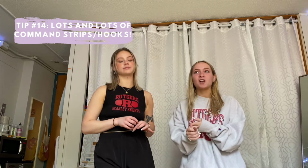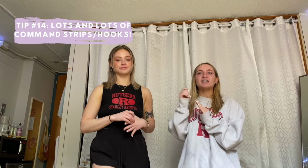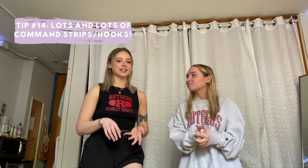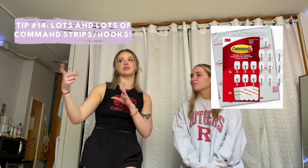Overview of everything that we would recommend and some things that we forgot to talk about. Command hooks and command strips. You're gonna need so much more than you think, especially because you can't nail anything into the wall. So you just have to use as many as you can. And definitely get a variety of different types of command things. We have Velcro, we have tape, we have the white hooks, we have the little metal hooks, we have big hooks, we have small hooks. You're gonna be using them more than you think.